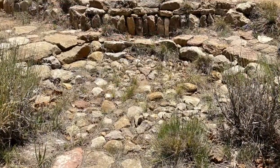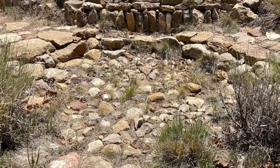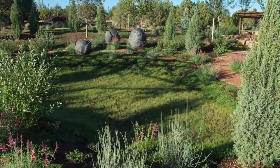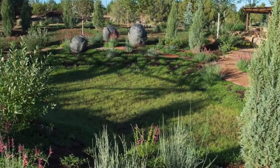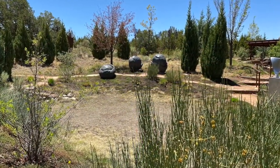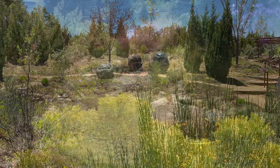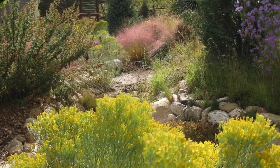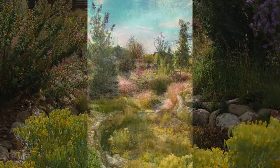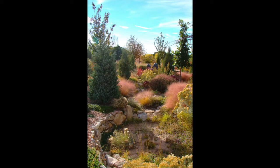So we put a lot of these stone structures in, and a lot of them have disappeared over time because they're doing their job. As these stone weirs collect more and more soil, more plants grow. The soil is then held in place by the roots of the plants, and the soil covers up the stonework. So it's been fun over the years to watch that happen.